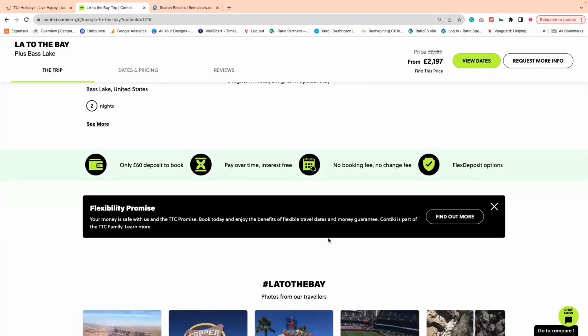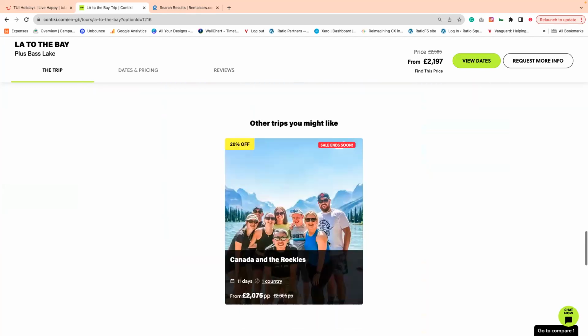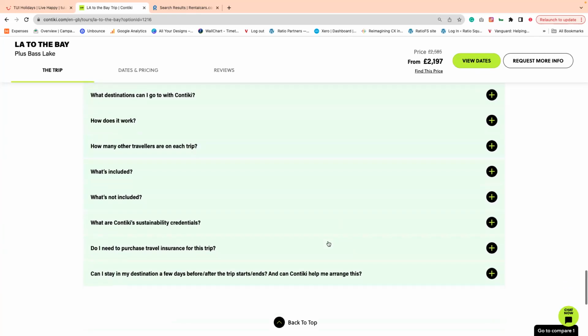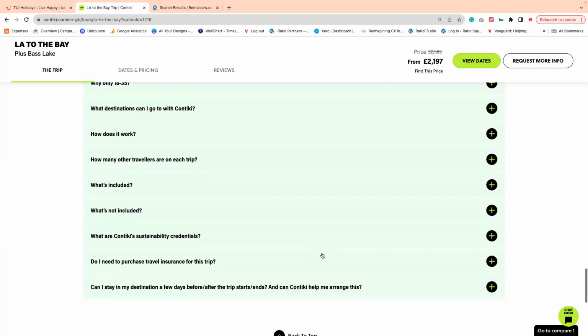These kinds of benefits are quite buried on this page, and I think they could make that a lot more prominent. I'm not a big fan of having loads and loads of FAQs at this point in the journey, which takes up a lot of space at the bottom of the page. Is that necessary? Potentially they could live somewhere else. But again, it's making this page really, really long, and it could be distracting people as well.